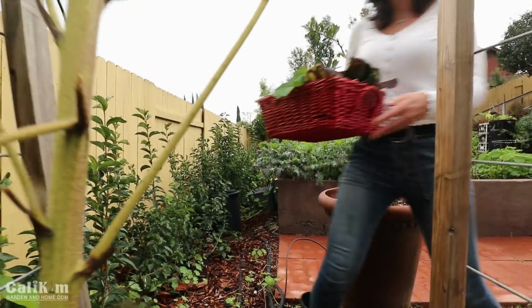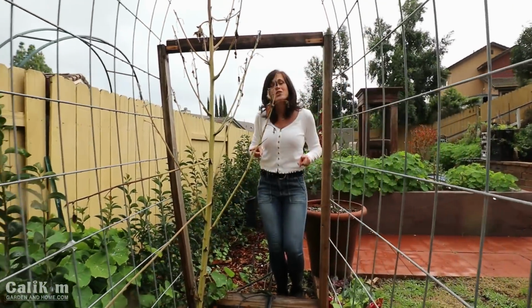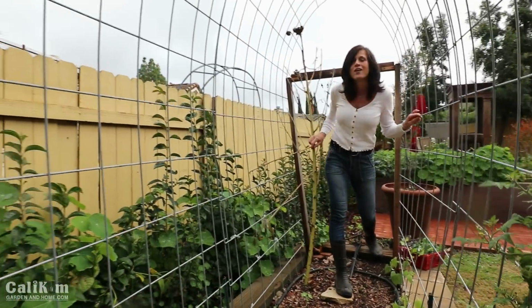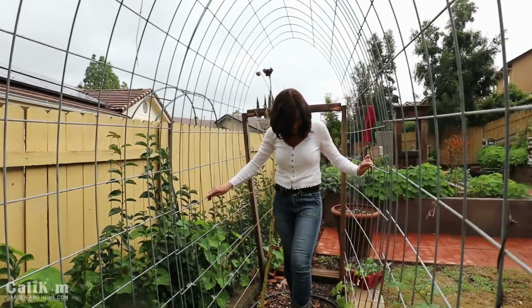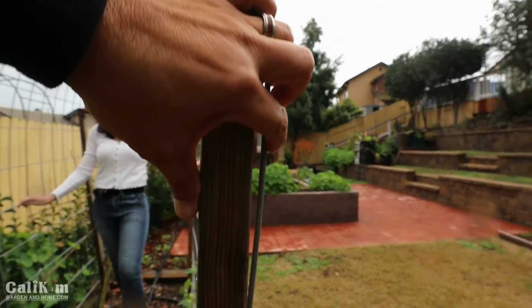Now I wanted to show you guys our vertical garden cattle panel trellis here. Remember how we shored this up a month or so ago? Well, it is still holding up strong with all the wind and the rain we have. So CameraGuy, good job. Yeah, we did good on this together, I have to admit. Nice and sturdy. Yeah, it's solid.